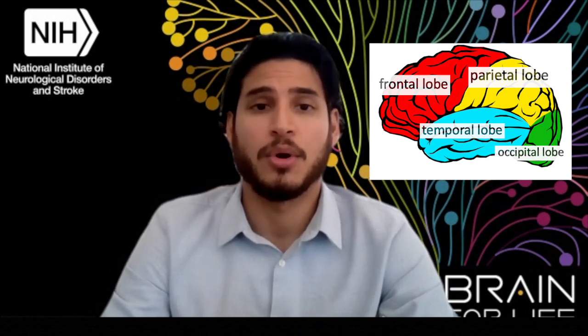A drawing of a brain with each of the lobes labeled. Each of these lobes has specific functions. For example, the frontal lobe is responsible for planning, problem solving, and decision making, while the parietal lobe processes sensory information from the body, such as touch and temperature.